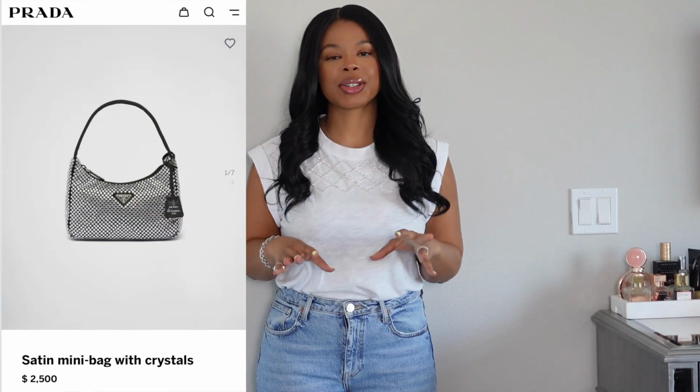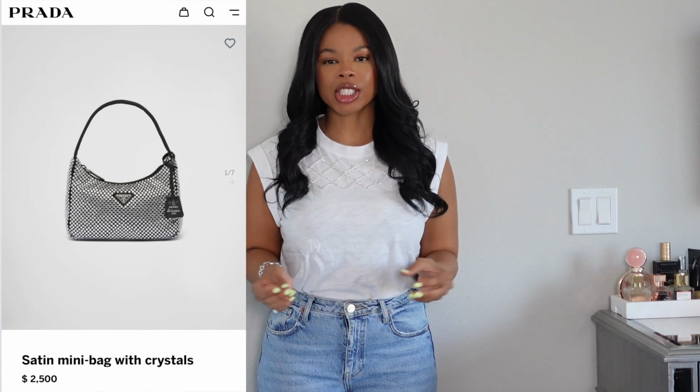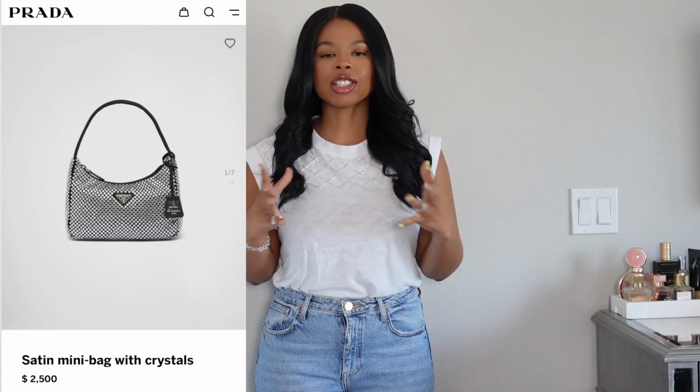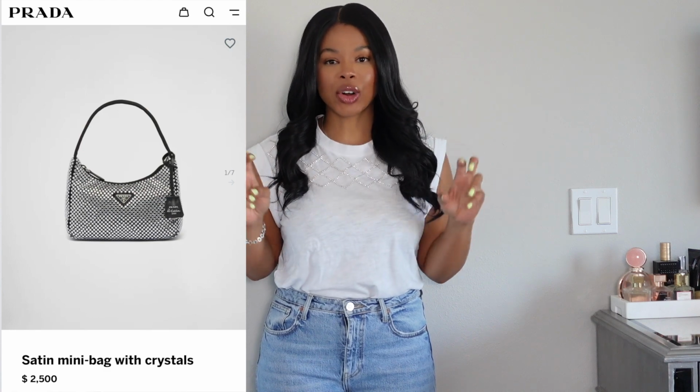Alright, so the next trendy bag for us to discuss today is the Prada Crystal Re-Edition bag. Now, this bag is absolutely gorgeous. It's been out for a while and it's not losing any steam. Prada keeps coming out in different colors. It's just a fabulous bag, and it really is like that it girl bag.